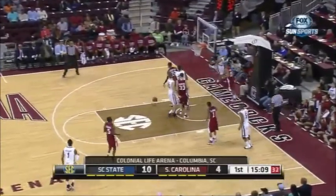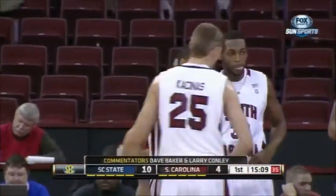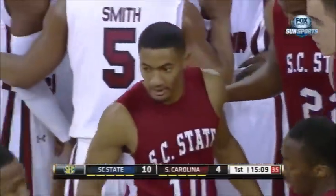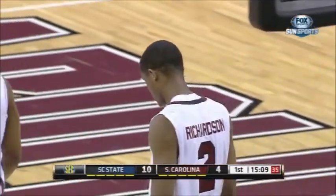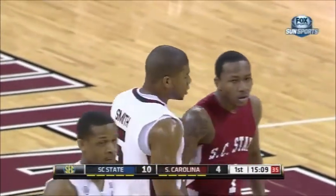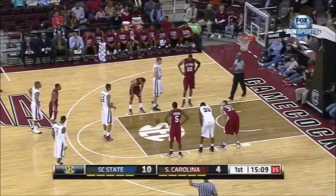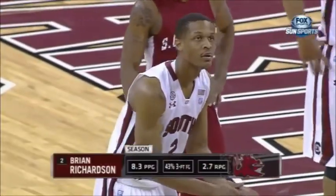Carolina with a steal. The foul is going to be whistled against Patrick Myers, who just checked in. Good job defensively that time by Eric Smith to jump in and disrupt the offense on the other end for South Carolina State. First time we've had anybody at the free throw line today, and it's Brian Richardson, junior out of Wilson, South Carolina.